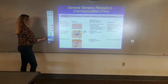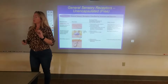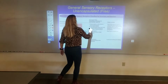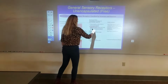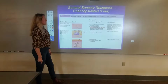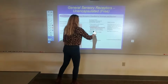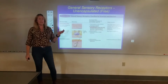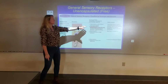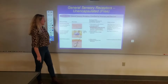Do you remember learning about nociceptors ever? Nociceptors are pain receptors. So these are what pick up pain information. Nociceptors, thermoreceptors that pick up heat and cold stimuli, and mechanoreceptors that detect pressure. So things that detect different chemicals that are released when tissue is damaged. Those usually are nociceptors, pain receptors, and they're just free nerve endings that are out in body tissues.